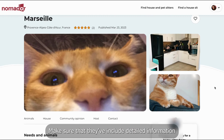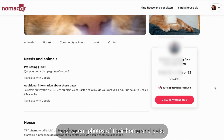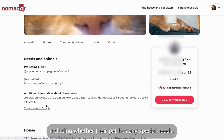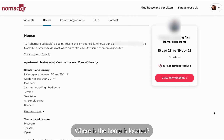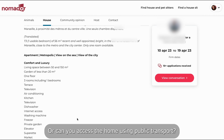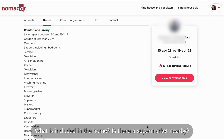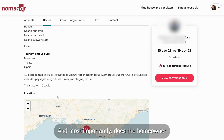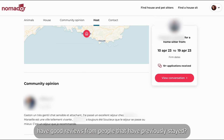Make sure that they've included detailed information and recent photos of their home and pets, including whether their pet has any special needs. Where is the home located? Is it in a rural area? Do you need a car, or can you access the home using public transport? What's included in the home? Is there a supermarket nearby? And most importantly, does the homeowner have good reviews from people that have previously stayed?